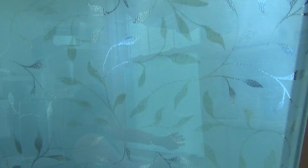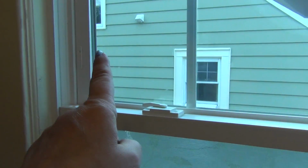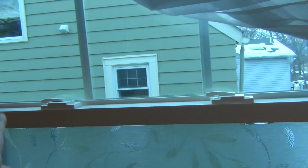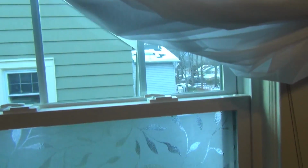So this is what it looks like without and with. It really doesn't take any light away, but I tell you what, I'm going to do the top row right here as well, because I really want to block off. Plus they have another window here. I don't want them to see into the office. And when you close the curtain, it looks like this, so you really can't tell all that much, and I'm happy with this. And that's done.